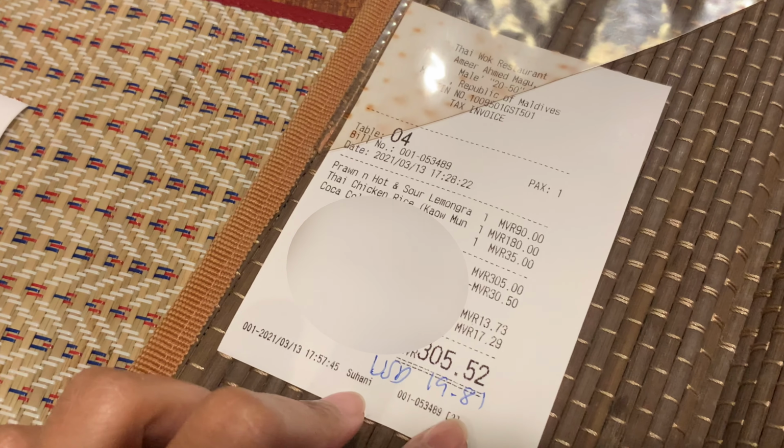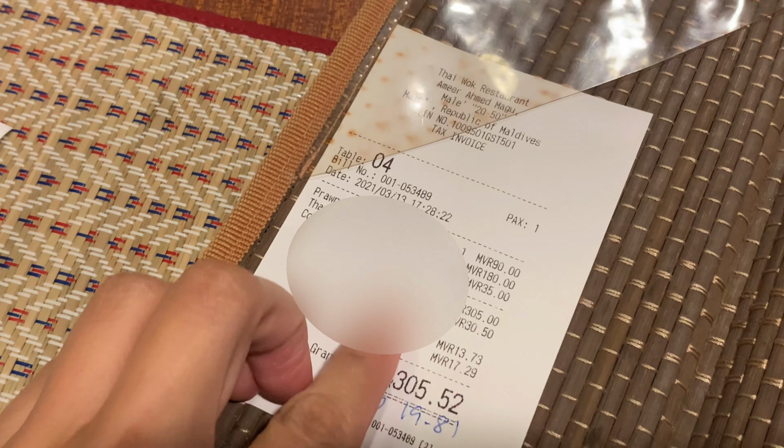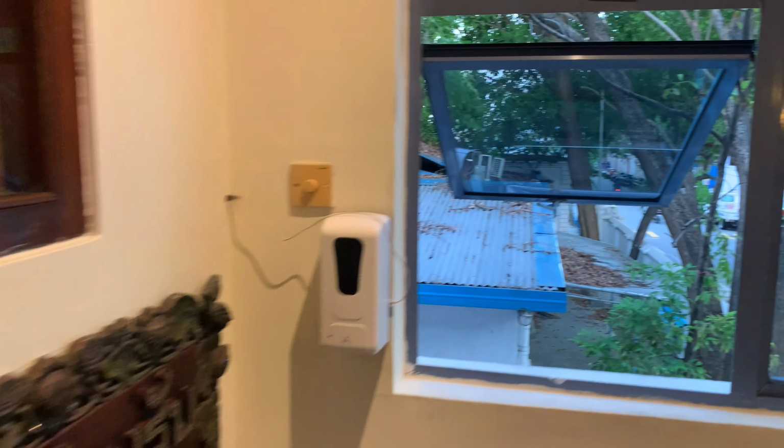This is the total price. In US dollars, it's around 20 US because I got some discount. Ah, this is nice. Thank you. Bye-bye. There was a lot of food, and I think I overate. But it's really nice. If you guys want to come here near the Gen Hotel, I recommend that Thai restaurant, Thai Wok. It's really nice and it's a reasonable price.